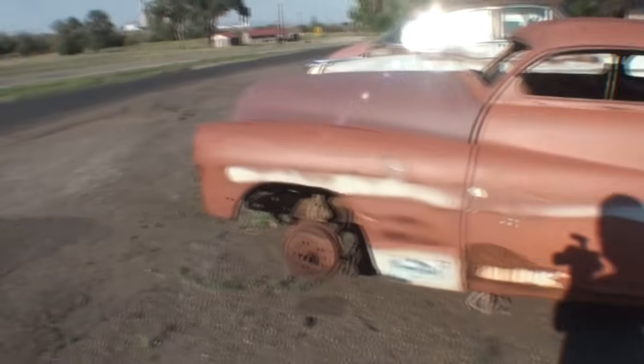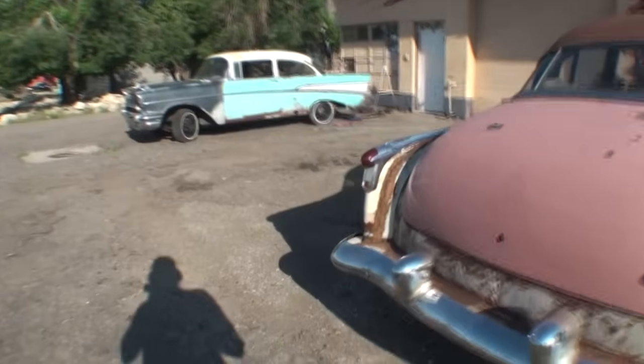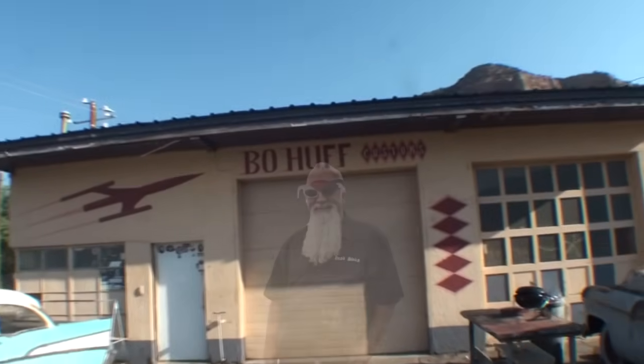This is it, guys. Let's get over to the car show. We're gonna go ahead and park. And then later on, we'll do a walk around. Our buddy Justin's coming out. He's gonna meet us out here. And hopefully, we'll get some good action for you. Right here in East Carbon, Utah, at the Bo Huff Customs Car Show.